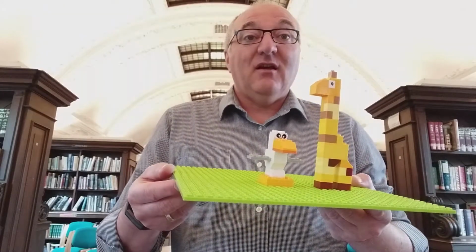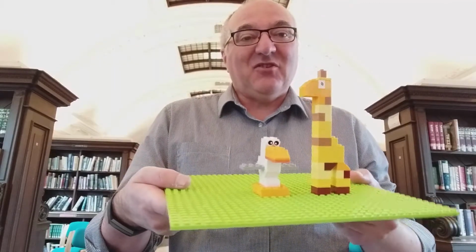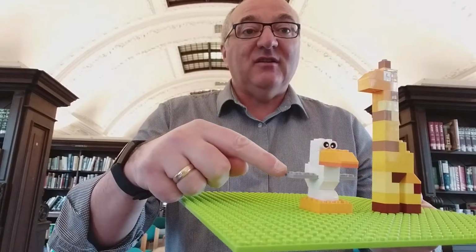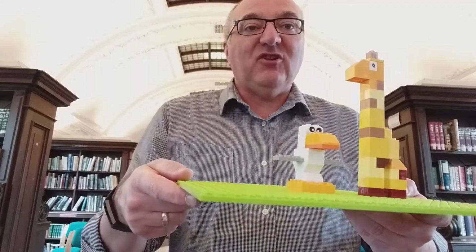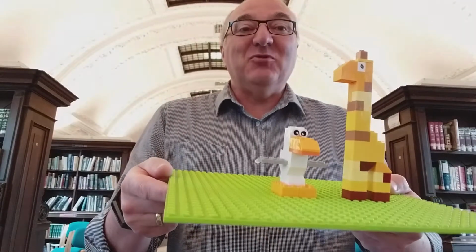I've decided to do something from a book I used to like reading to my son at bedtimes. It is the giraffe, the Pelly, and me. It's a great story, and so I've done a couple of the characters from the story. A giraffe made of yellow and brown bricks, and here's a pelican, big orange feet, great wings, white body, and a nice orange beak to catch all those fish in. What do you think? Okay, now it's your turn.